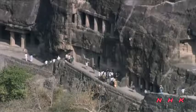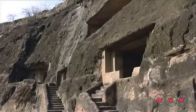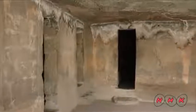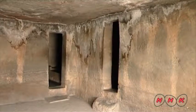The caves were carved out in two separate phases. The early caves date back to between the 2nd century BC and the 1st century AD. The early caves are simply carved, they're plain. This is a vihara, that's where the monks lived and trained. The monks slept on elevated beds cut into the rock.